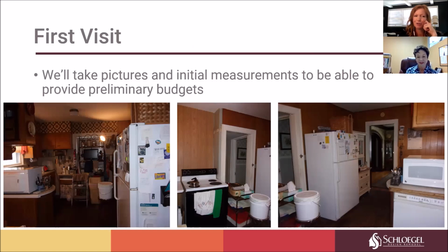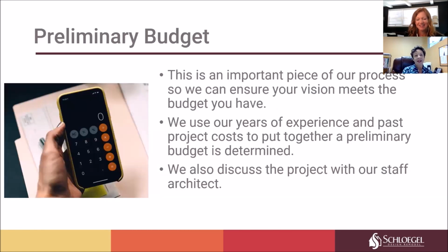Yeah, yeah. Those poor homeowners probably lived that way a long time too. They did. They did.